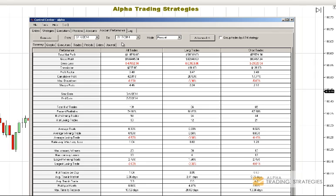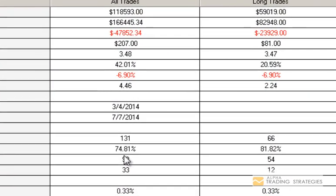So looking at a total of about 6 months, you will see here that the total percent profitable, all trades overall, is pretty respectable: 74.81%. Long trades 81, short trades 67.